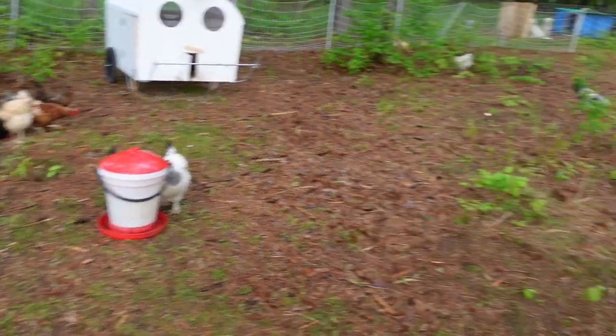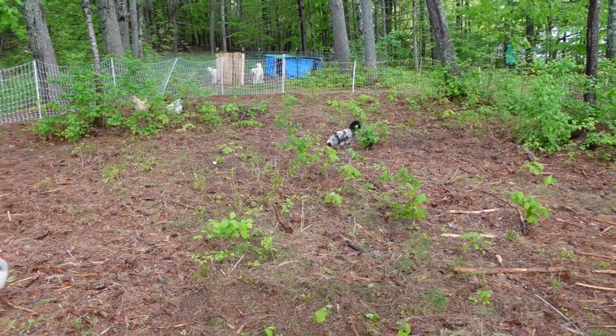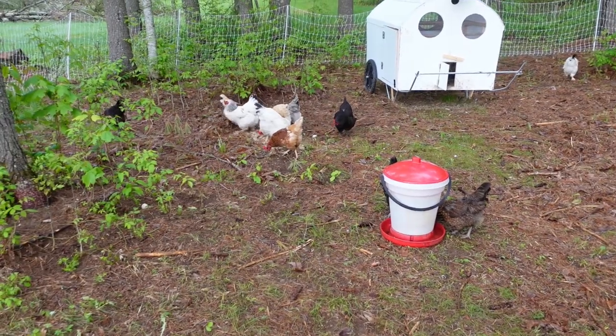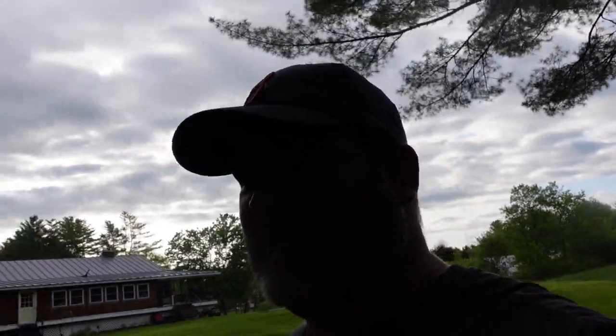You can see them. You got Speedy over there, our resident rooster, and then you've got our ladies over here, Linda Chicken, the Orping Twins. Everybody's out. So we'll head on over to the next pair of animals and we'll go say good morning.